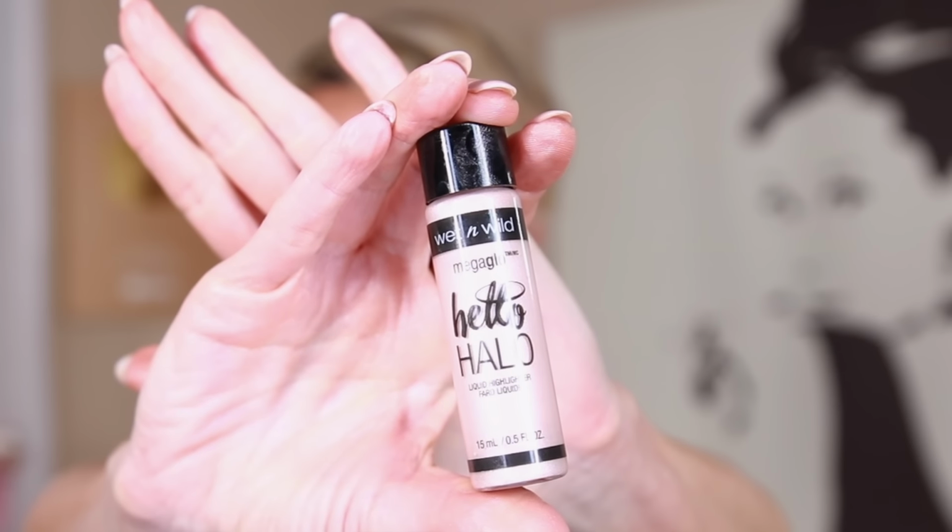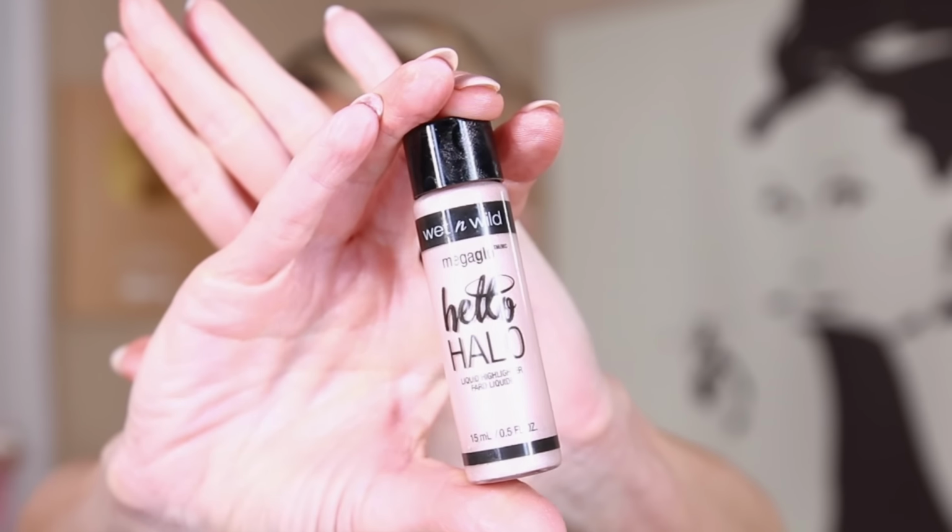They also make this highlighter that I want to show you by Wet n Wild. This one is Hello Goodbye, number 304A. And the highlighter, it's super, super light. But if you wanted to, I mean, you could highlight in places like right up here on your cheekbone.